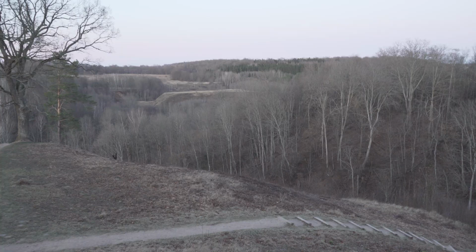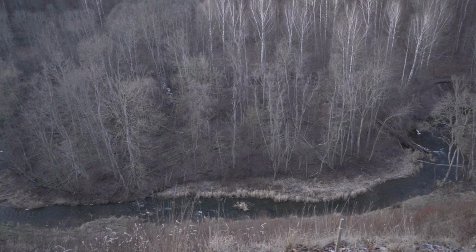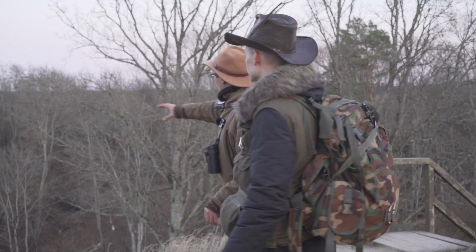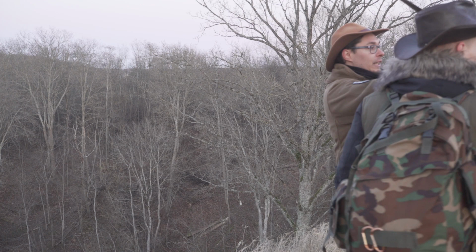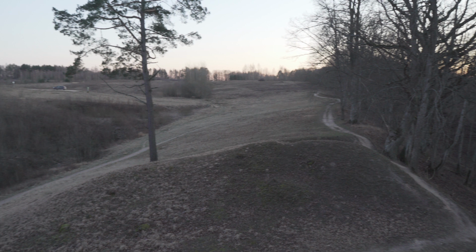But you can see, turning around, that this is a really good place for defense, because from that side we have the Dukšta River. There is also this deep part where the water would still come, and here we have only one entrance to this part, so it's really easy to defend because you just need to place a wall here, and this is the only spot you have to defend.